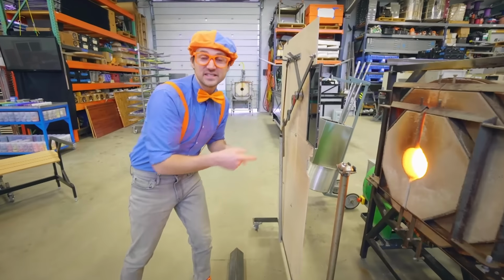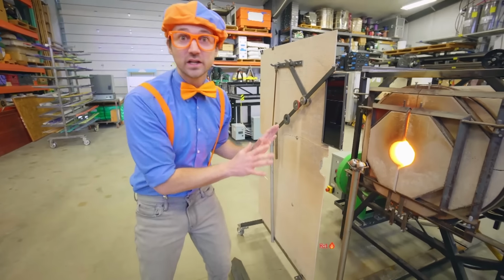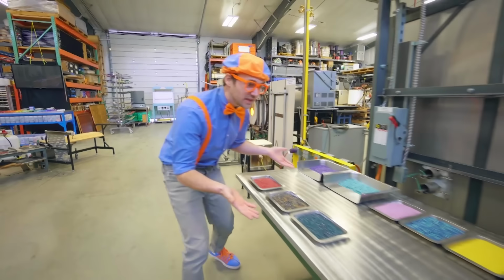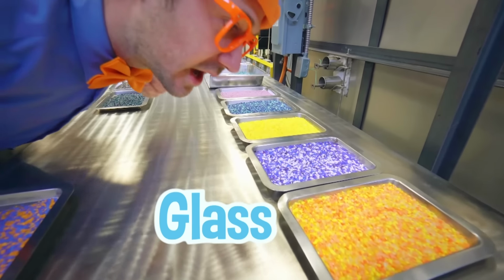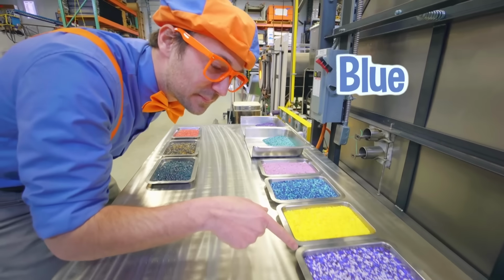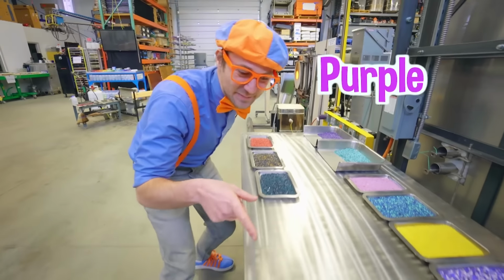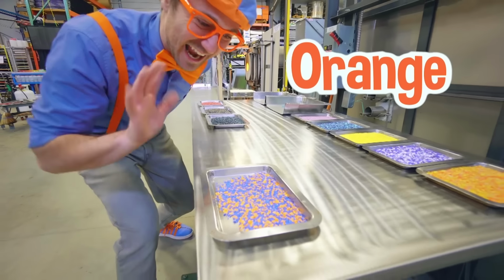Whoa, look at this. Yeah, this is an oven. This is where you put in the glass and then it heats it up. Yeah, it's really hot in there, so I'm definitely not gonna touch that. Oh, it's nice and warm though. Whoa, look at all these little pieces of glass. Wow, they're so colorful. Whoa, yellow, blue, orange and yellow, purple. Oh, and you can't forget about my two favorite colors, blue and orange.